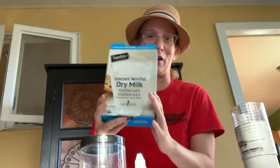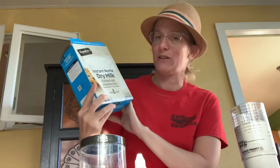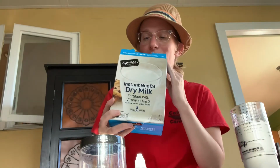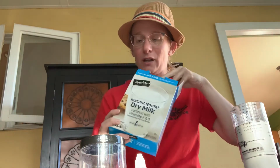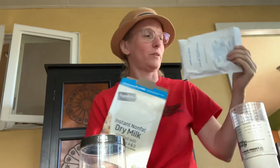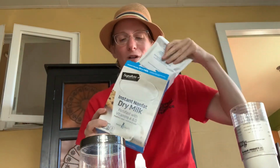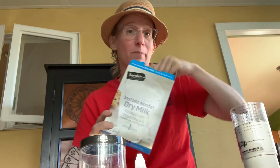You're going to have to go to Safeway. I guess it is not lowbrow enough for them or something. But anyhow, you buy this and you then have tons of powdered milk in case you ever have a natural disaster or something. You have way more than you're going to ever need. Anybody needs some? I've got tons.